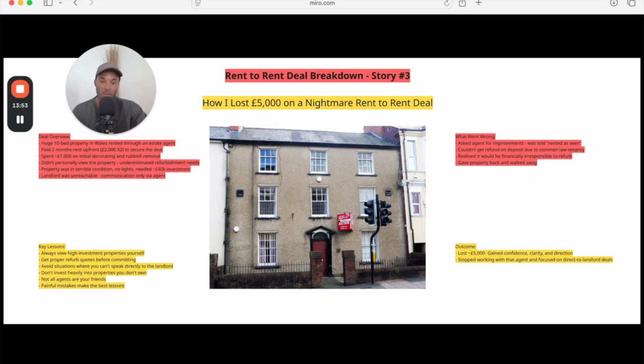So at this point I remember feeling very stressed. I felt like the walls were closing in, so I had to make a decision. I had to put my pride to the side and just cut my losses, which hurt because I was £5,000 in the hole. This was all part of my learning curve, right?